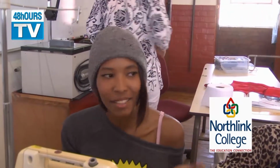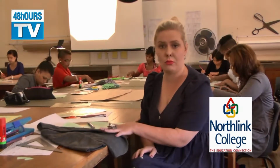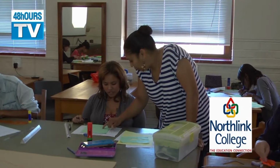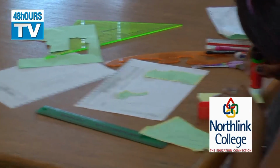Well, I couldn't sew at all when I got here, so now I can make skirts. So I finished my skirt today and I'm doing overlocking, which I could never do. So I learned a lot around here. I like this college because everything that we do in theory, we're supposed to do in practical, which is really nice because then you learn so much better from the project itself. And all of the people, we work very nicely together. The whole class is in harmony, and the lecturers are very good and they're very prepared on everything that they do.